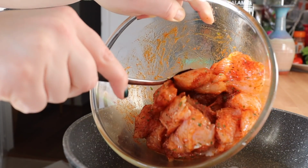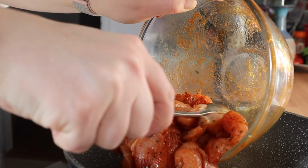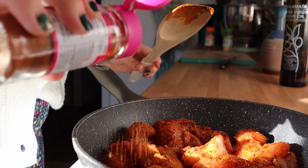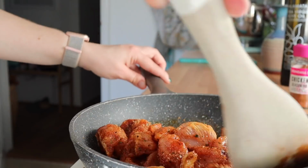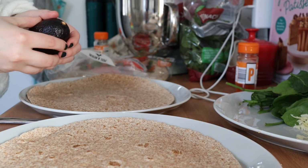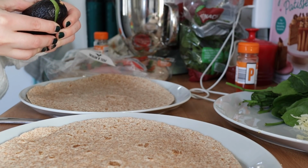While they're frying, I start assembling the wraps. So in the wraps, I just spread mushy avocado, just at the bottom. That's the kind of sauce. When it's mushy, it's really nice, so it doesn't go dry.